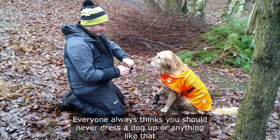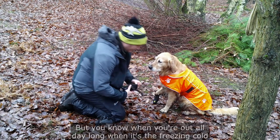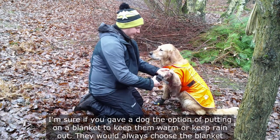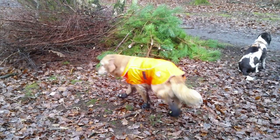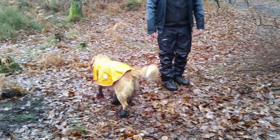Everyone always thinks you should never dress your dogs up or anything like that, but when you're out all day long and it's freezing cold, I'm sure if you gave a dog the option of putting on a blanket to keep them warm or keep them out, they'll always choose the blanket. Come on! So she walks a bit dodgy, a bit funny at first, and then she stops.